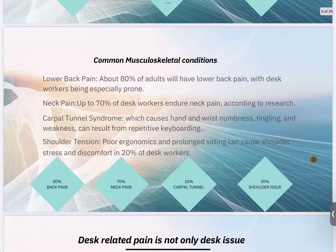Now, this is some statistics. 80% of people feel back pain. 70% of people feel neck pain. 10% experience carpal tunnel, and 20% have shoulder issues. So based on the statistics, I can tell that people who are working at a desk have a 70 to 80% chance of ending up with some kind of musculoskeletal condition if they don't follow the right techniques.